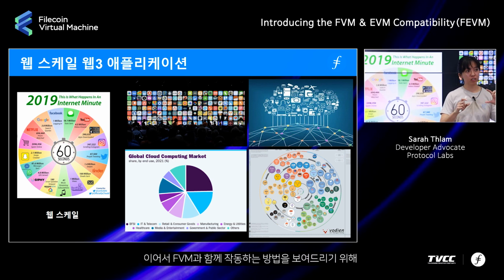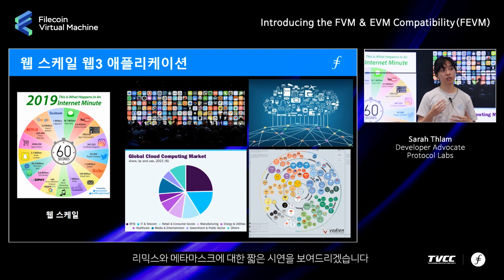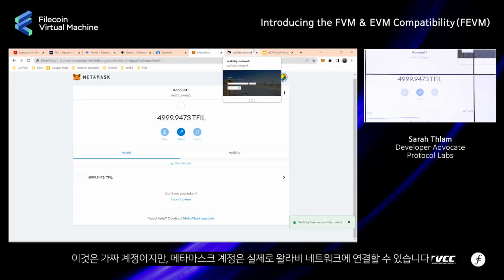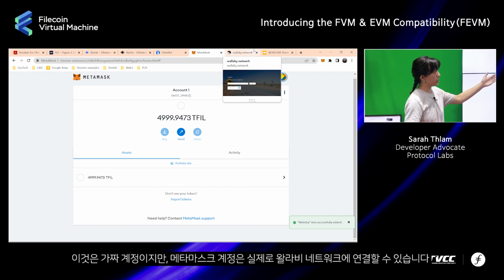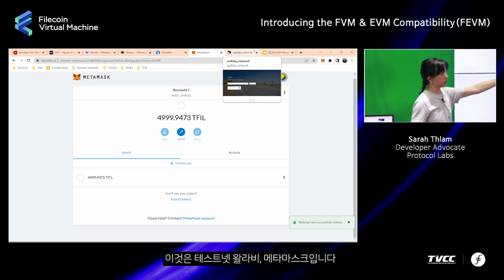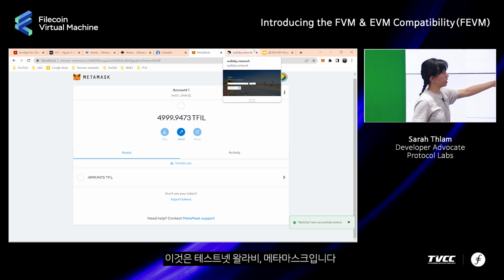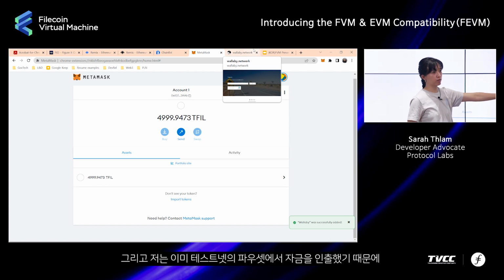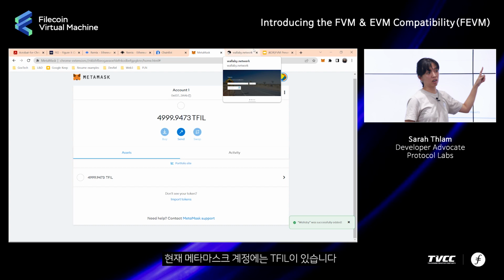So I will do a short demo on Remix and Metamask to show you how it can work with the FVM. This is my Metamask, it's a fake account, but it's a Metamask account. You can actually connect it to the Wallaby network. So this is the testnet Wallaby Metamask, and I have already taken funds from the faucet on the testnet, so you have TFIL within your Metamask account.